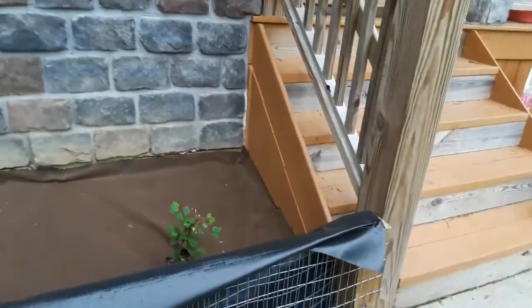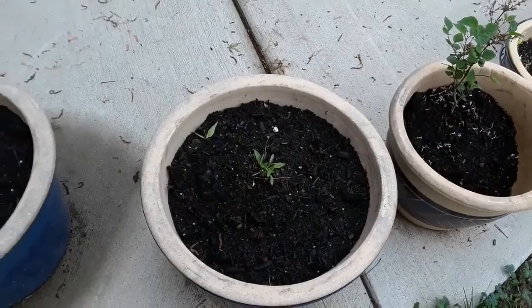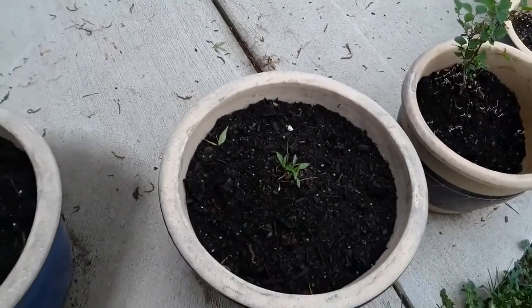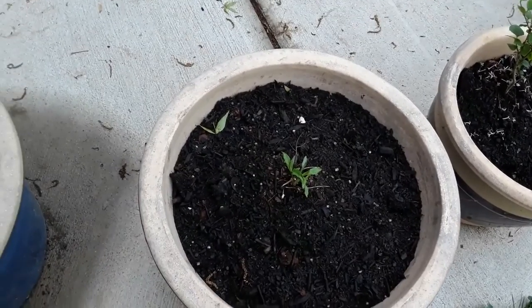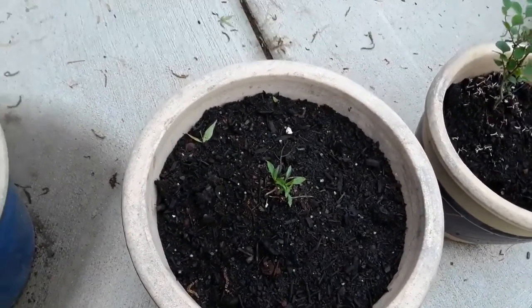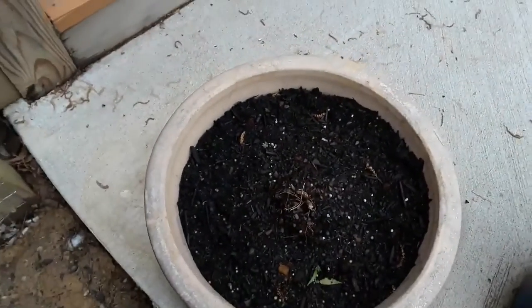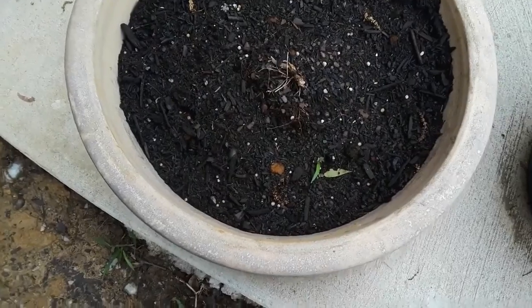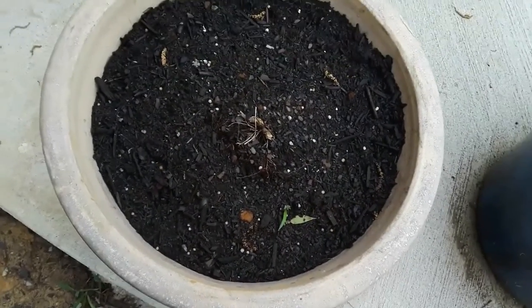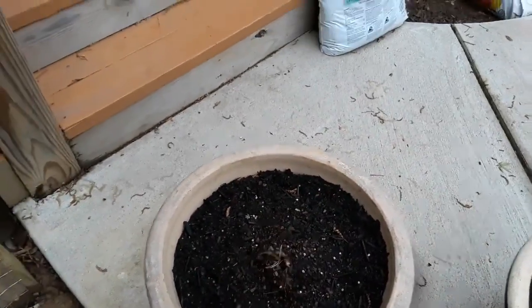Everything's looking really good. In these pots, last year I planted asters. This one, I have some growing in the center, so that's good. This one isn't producing anything in the center, but I've got a little aster coming up over here on the side. At least that's what I think it is. So I'll have to leave that alone and see how that goes.